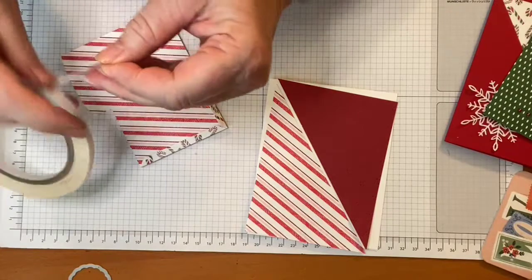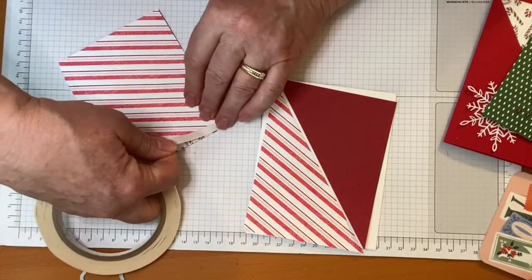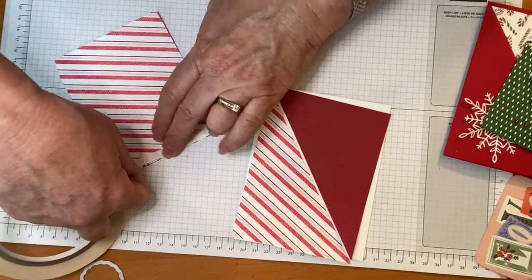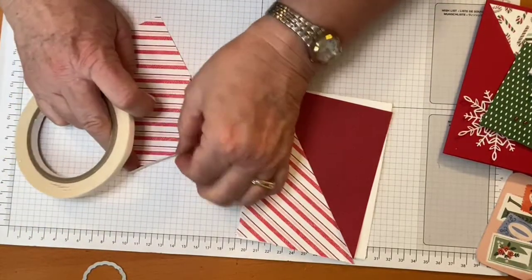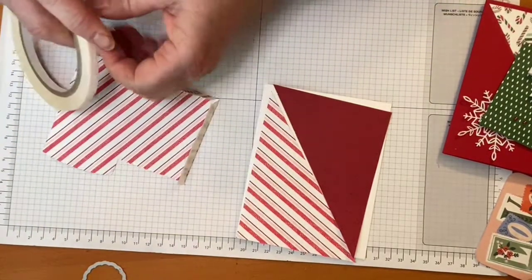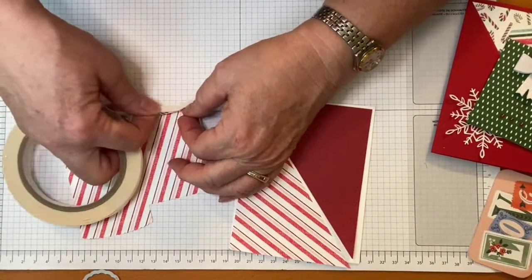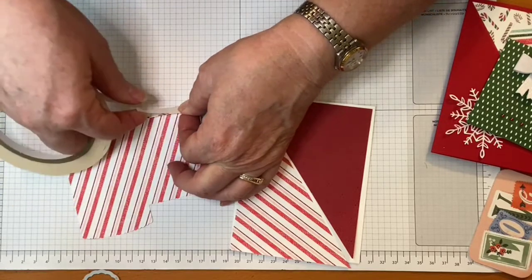I wanted to use tear and tape. I like tear and tape for things like this. And you want to try to get it as close to the edge as possible so that you don't take up space where your card's gonna go. And in fact, I may kind of smush it back a little bit. So again, I'm trying to get it as close to the edge as I can.